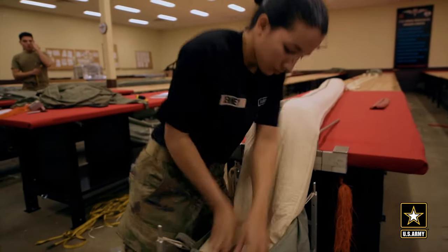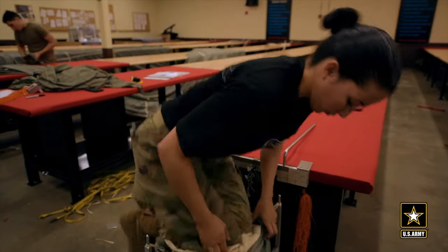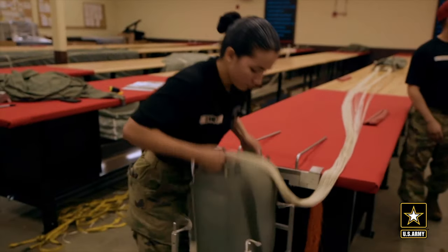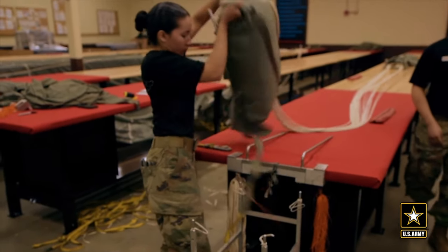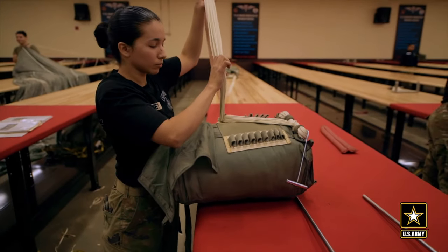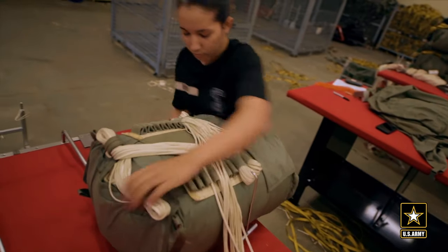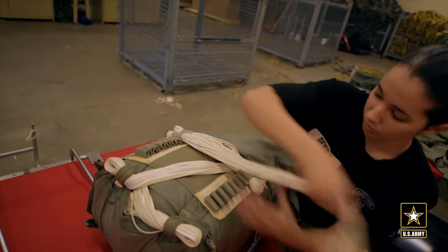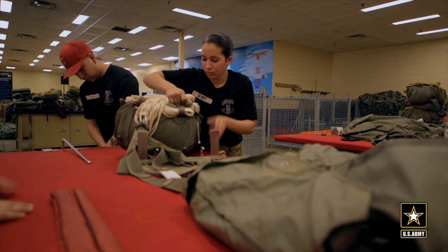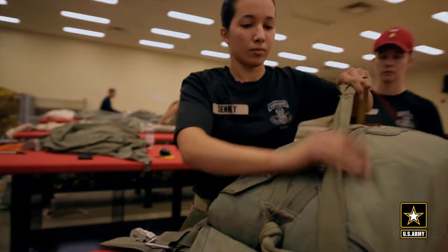Fact number four. A parachute is bundled into a package called the container, which actually contains three parachutes: the main parachute, a backup or reserve parachute in case the main parachute doesn't open, and a pilot parachute. The small pilot parachute opens first and pulls the main parachute out.